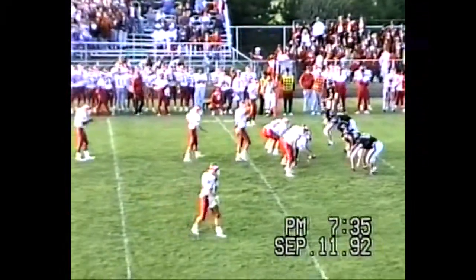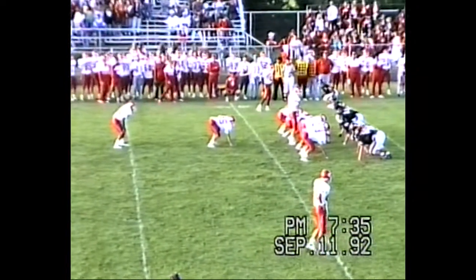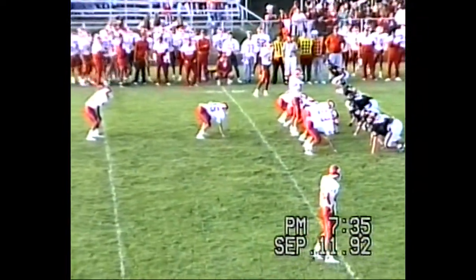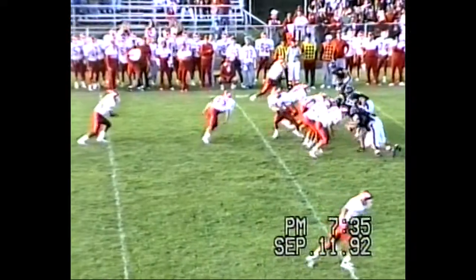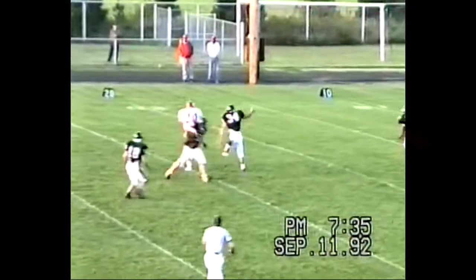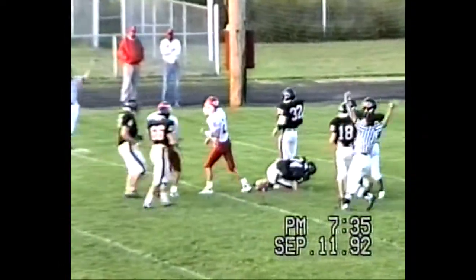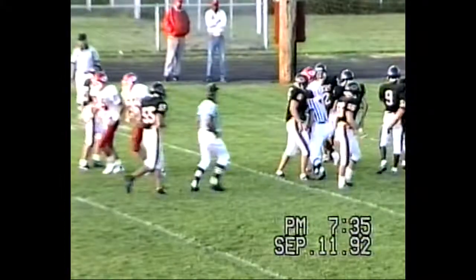Again, Johnson at quarterback. He's got Chad Peters split out wide to the right. It's Adrian Terry, 10, to the left. Roberts and King the setback. Back to pass is Johnson. His first pass attempt. Pass over the middle is caught by Peters. Peters picks up the first down and is knocked down at the 19-yard line.